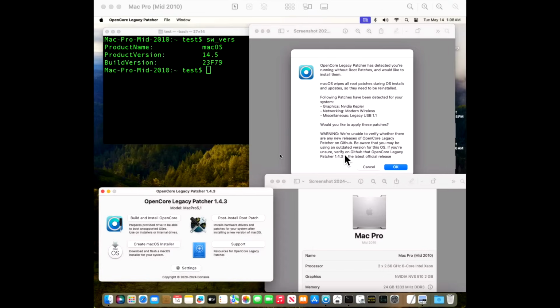Now, while that MacBook Pro 17-inch is the king of laptops, the king of desktops is the 5.1 Mac Pro from 2010. We've got 1.4.3 and 14.5 installed. Now, this is upgraded a little bit. We've got our modern wireless card that is installed as a PCI card that is upgraded Wi-Fi and upgraded Bluetooth. And we also have our metal compatible NVIDIA Kepler graphics card, the NVS 510, and all these pieces are working together to have a wonderful setup here, and is working very well with no issues whatsoever on this 2010 Mac Pro.